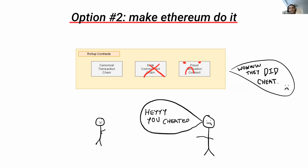But if the fraud verification contract says, okay, wait a minute, the result that we found when we executed this transaction again on layer 1 was different than the result that was posted, or supposedly executed, on layer 2, so that result was fraudulent. We need to go in and remove that result from this list of results.